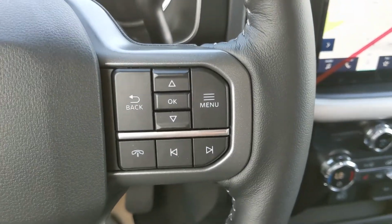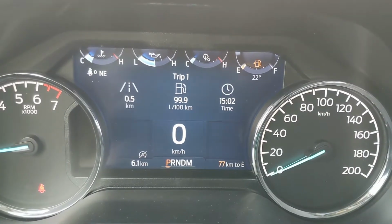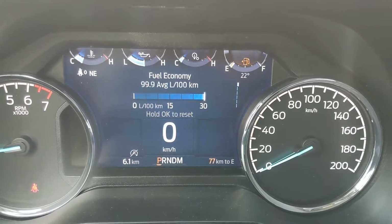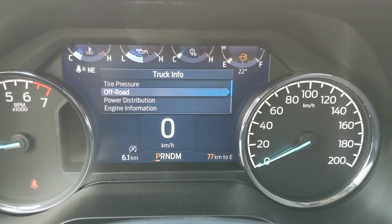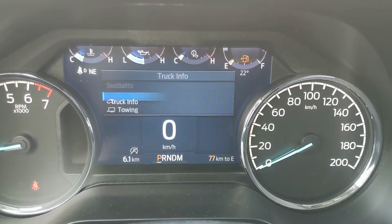And now sitting in the truck with it running and looking at the steering wheel, on the right-hand side, you have your controls for your center info screen here, where you can look at your trip 1 and 2 info, your eco coach, auto start stop status, radio controls, and fuel economy. Then you can also exit out of that and go to your truck info, where you can look at your tire pressures, off-road status, power distribution, engine info, and seat belts.